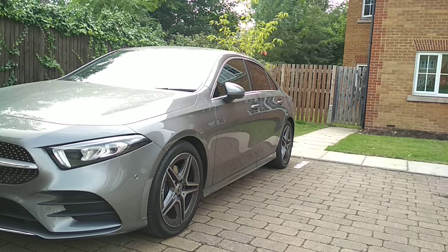Okay, this also has the impact sensor. So now I'm going to apply force to the vehicle. When I apply force to the vehicle, the alarm is going to go into full trigger and send me an alert back to the two-way pager. And I'll show you that now also.